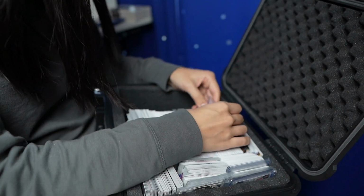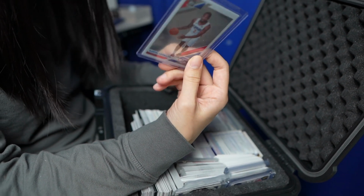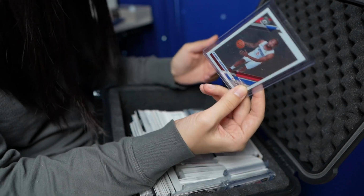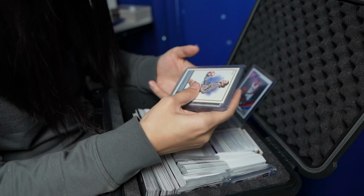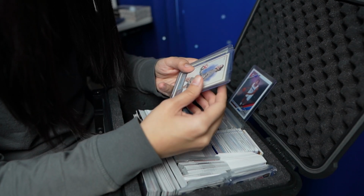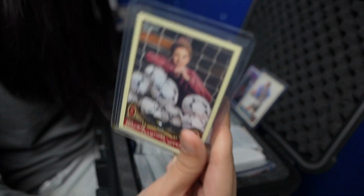Okay, I'm gonna assume here that the card loader ones are sort of better cards, but we'll see. I might be proven wrong. We got Kawhi in here. We got who is this? Oh, Hope Solo. It's like a little bit graphic there. We got Mia Hamm. Let's go.